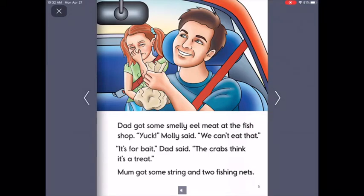Did you hear any words that say E in them? There's the word eat and treat. There's also some other words that have vowels out walking, like bait and eel.